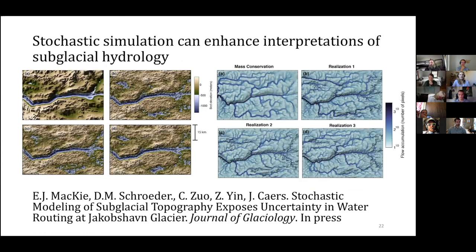So in summary, we've used stochastic simulation to produce topographic realizations that allow us to quantify hydrologic uncertainty with respect to topographic uncertainty. And this project was recently accepted in JCLAC, and so I hope it will be out in the coming weeks. Thank you.